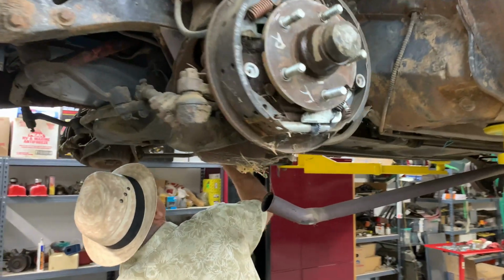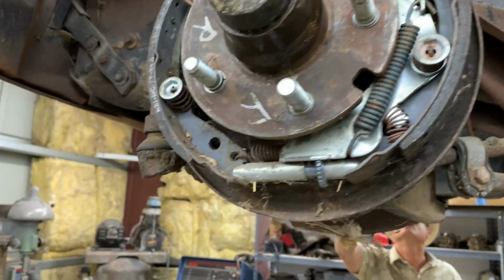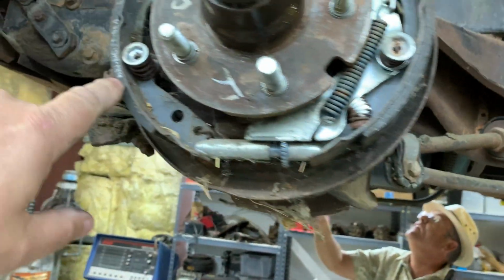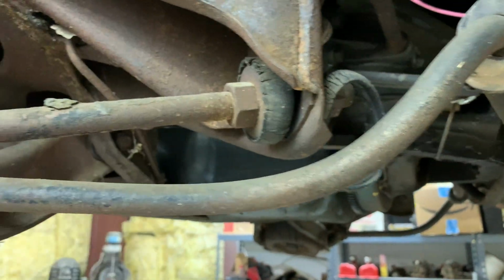Both sides. So we actually got the wheels off. We got 3 wheels off. This one was kind of stuck on, and we figured out why. There was no drum, but it's got new shoes, all new stuff, but no drum. So that's how the guy put it back together. There might be a drum in the trunk. Yeah, we might have to be replacing some things here. Might be one in the trunk, maybe one in the back seat.